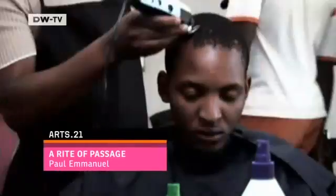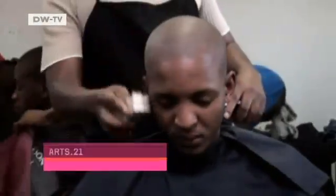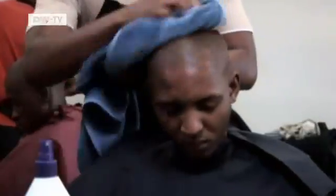Soldiers having their heads shaved. Rites of masculinity and identity in South Africa are in the spotlight in Emmanuel's film, A Rite of Passage.